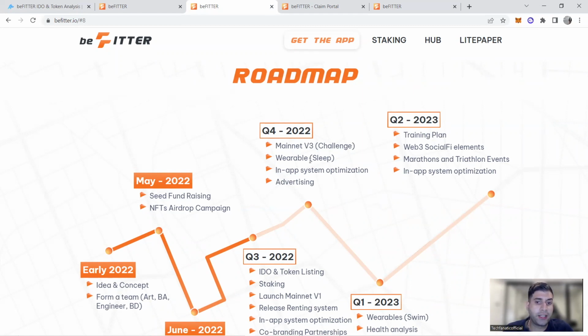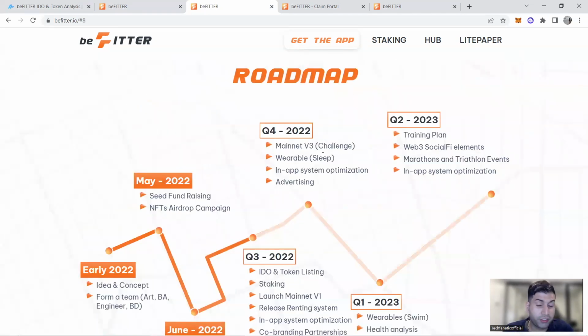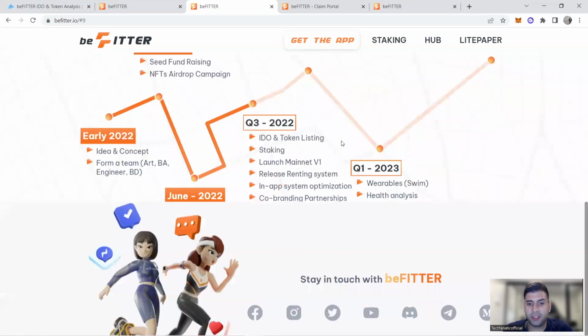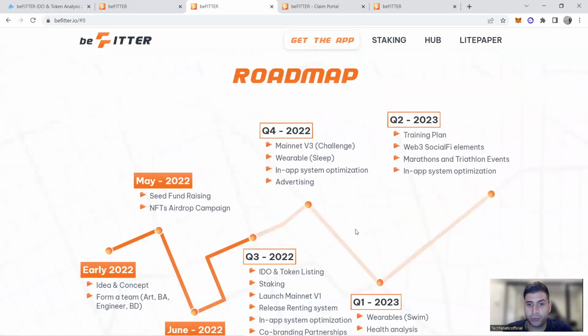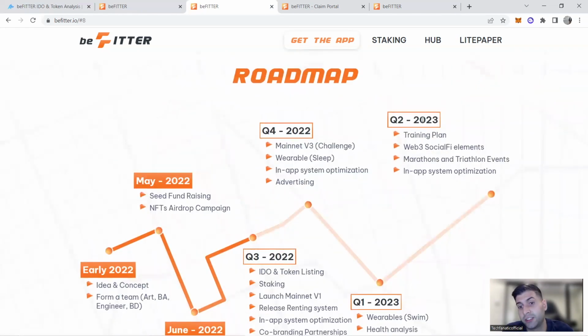In Q4, they're going to have version 3 of the mainnet launch, which is the challenge section, where one of the ways you can earn the FIU tokens. They're going to have the wearables. They're going to have in-app system optimization, advertising, and then in Q1 2023, they're going to have swimming and health analysis as well. And next year, they're going to give you training plans, SocialFi elements, and marathon. So it's going to continue to grow to be a full-on fitness application. And that's a good way to say it, not just move to earn, but a fitness application.